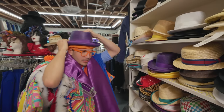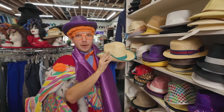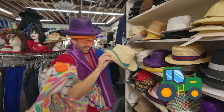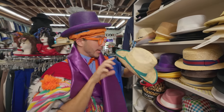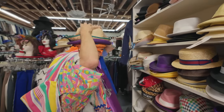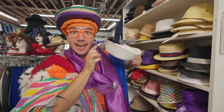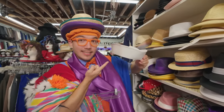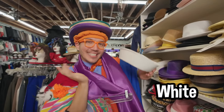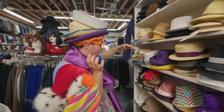Okay, like this one. Oh, and look at this. Here's a farmer hat. Oh, yeah, like this farmer hat. Maybe this will go with one of the costumes we found. Oh, hey, do you know what kind of hat this is? Yeah, it's the color white, and it's a sailor hat. Okay. Now, we'll take this one, too. Whoa!